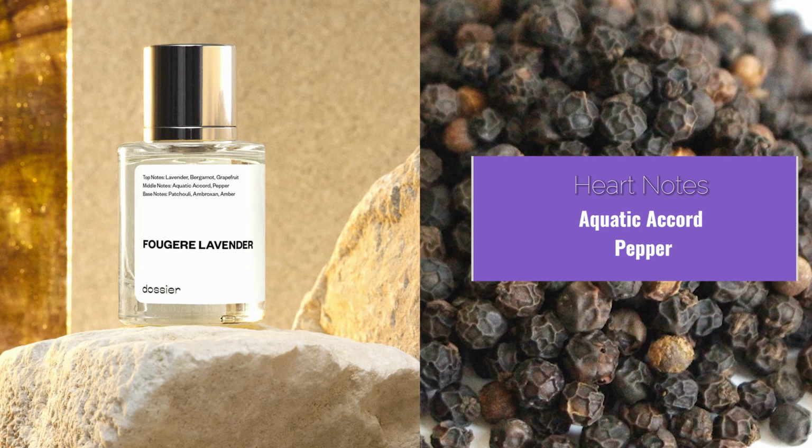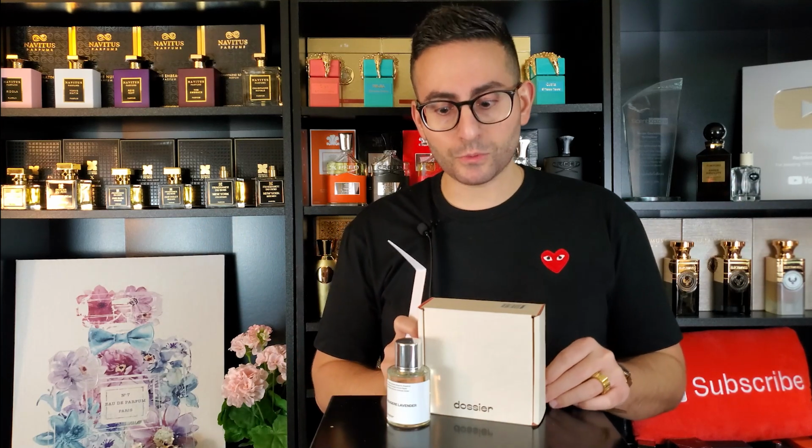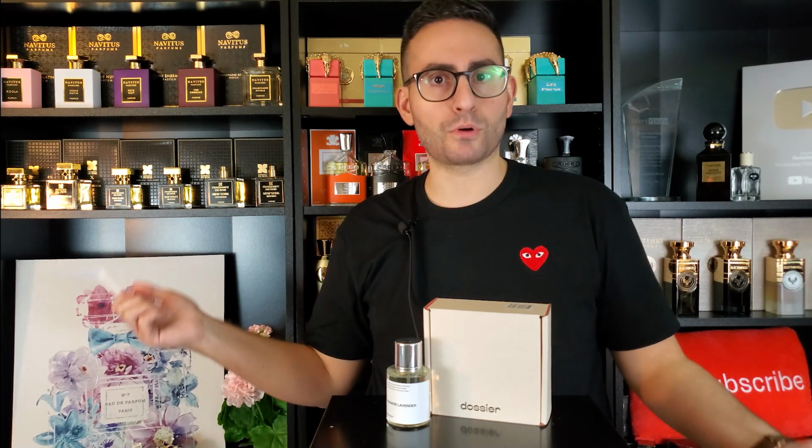Now, in terms of the complete note breakdown: lavender, bergamot, grapefruit, aquatic accord, pepper, patchouli, ambroxan, and amber. But really, it's the lavender that is sitting at the heart of this composition, with accents of ambroxan and bergamot and all of these other bright aromatic ingredients that also are dominant in the Prada counterpart. So this one, yeah, it really just smells like the Prada.